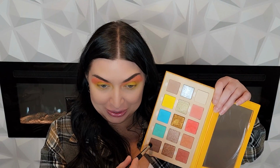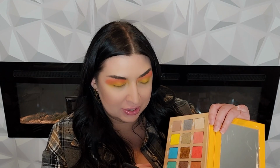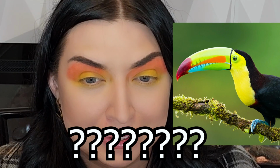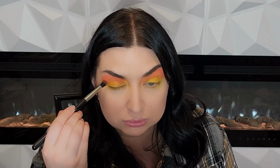Now diving into Drizzle. I'm going to try to incorporate a few more neutral shades into this look because what I'm wearing today is pretty drab looking and this looks like I'm on a tropical vacation or like I've been transformed into some sort of tropical bird. I don't know. So let's add in some of these neutral shades. What I'm wearing today is sort of drab, so let's kind of go with that vibe. Let's bring it down. Let's go in with Drizzle.